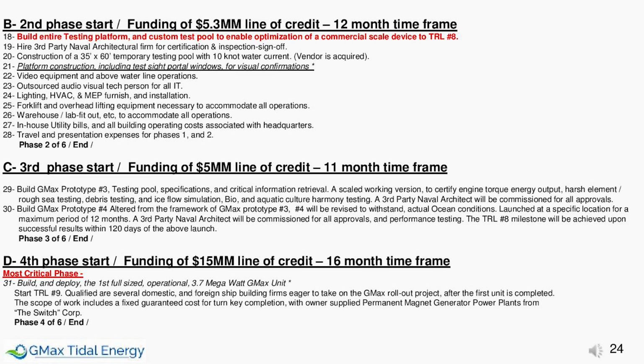30. Build GMax Prototype number 4, altered from the framework of GMax Prototype number 3. Number 4 will be revised to withstand actual ocean conditions, launched at a specific location for a maximum period of 12 months. A third-party naval architect will be commissioned for all approvals and performance testing. The TRL-8 milestone will be achieved upon successful results within 120 days of the above launch.